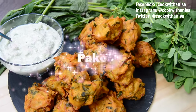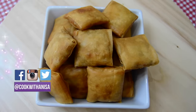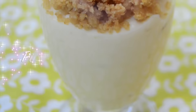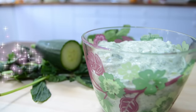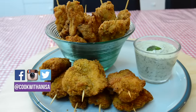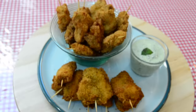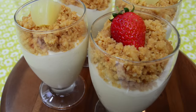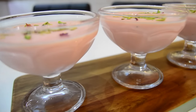So today we'll be making pakoras, chicken bread rolls, chicken and kiki squares, the very popular vegetable samosas, the pineapple and coconut dessert, cucumber and mint raita, and awesome healthy salmon. They are so delicious and easy to make. Very popular Indian snack, very popular in Asian homes. You can find all the ingredients in your local supermarket. So easy and simple to make.